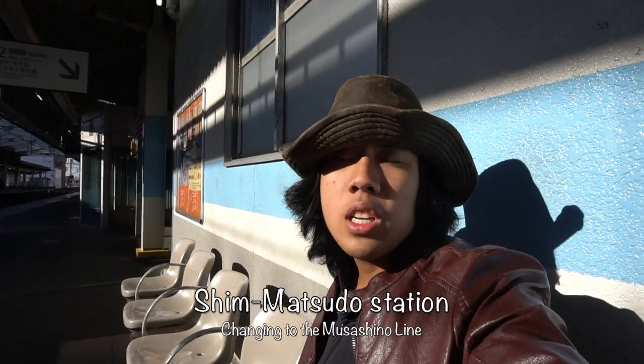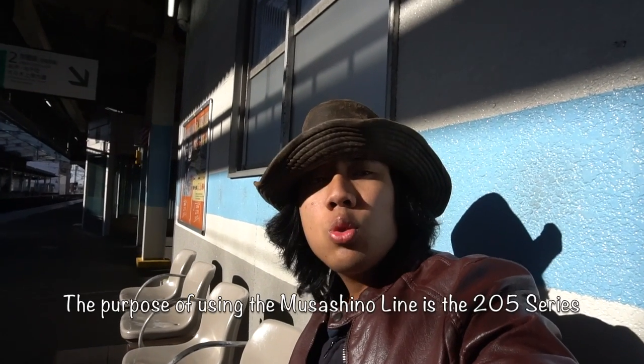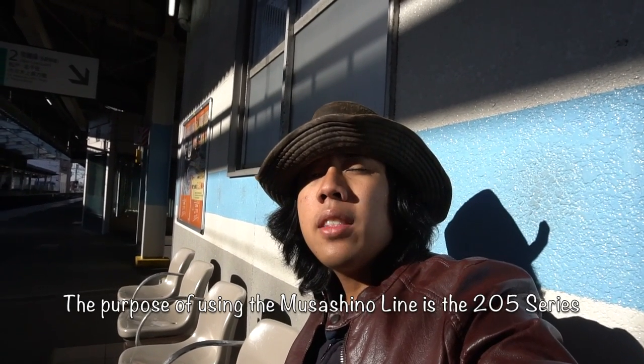I'm at Shin-Matsudo Station, changing to the Musashino line. I was supposed to try the 205 series, but I saw it in both directions, both trains, but they left me, both of them. So the waiting time here is every 10 minutes, and it's bad luck for me if I have to wait for the 205 series again forever.